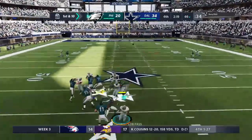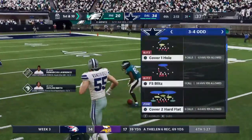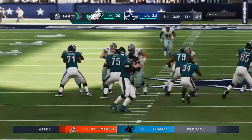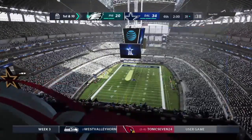Working from the gun, Wentz. And oh, this is taking him one-handed. What a catch. Complete. 23 yards, the final tally. It's a game. Defensively here, you've got the cushion, but back-to-back pretty big pass plays there. Bend but don't break, but are they bending too much? I think that they are.